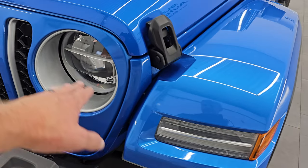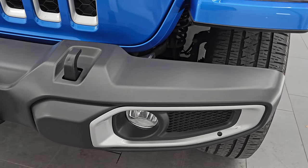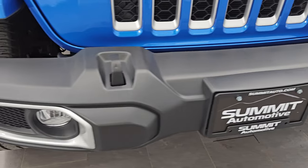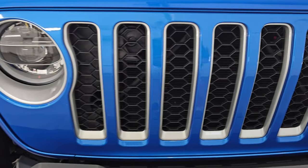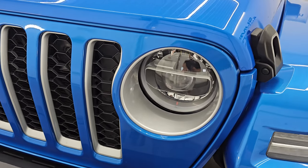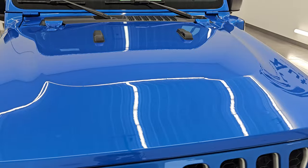You get the LED headlamps, running lights, and running lights in the fenders, as well as the fog lights on there. Front bumper is absolutely perfect. No dents or dings on that. And we're gonna turn on all these lights at the end of the video so you can see how bright they are. You get the 7-slotted grille with the silver inserts on there. Pretty typical of the Sahara package.